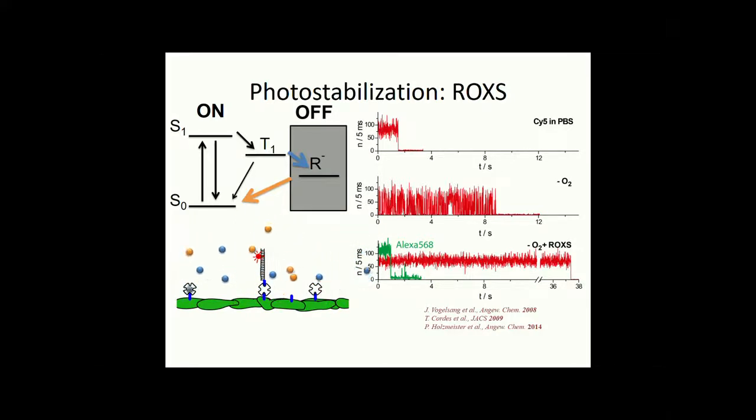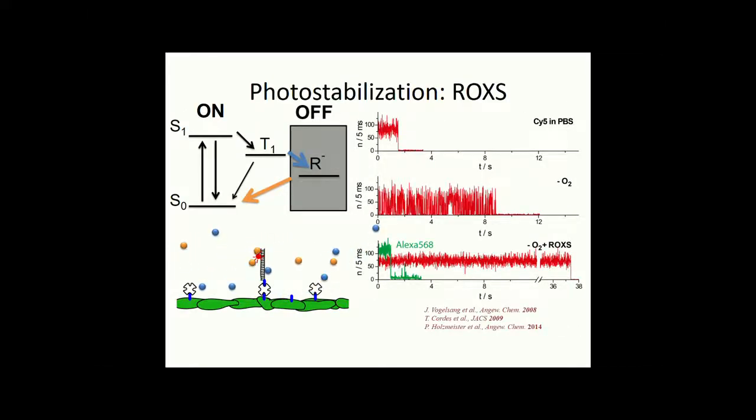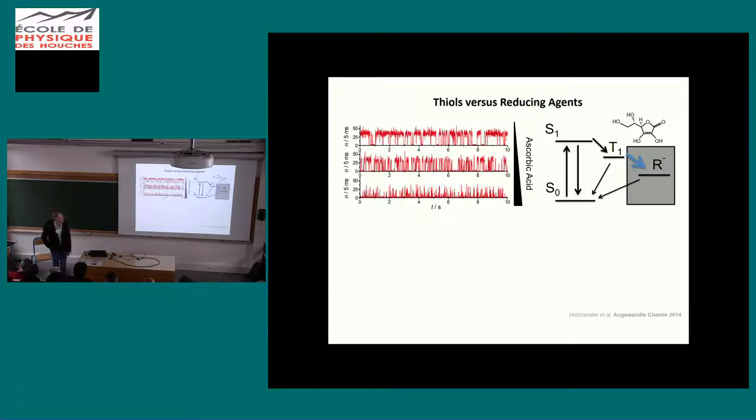And kind of accidentally we saw that if you have, however, I'll come to the solution. At the end we found that with thiols it gets much better. We did not know what was going on. So the question is, what is different about thiols versus the reducing agents? I mean, thiols at the end of the day are also a reducing agent, especially in the thiolate form, the deprotonated form. So we characterized it again by the blinking.